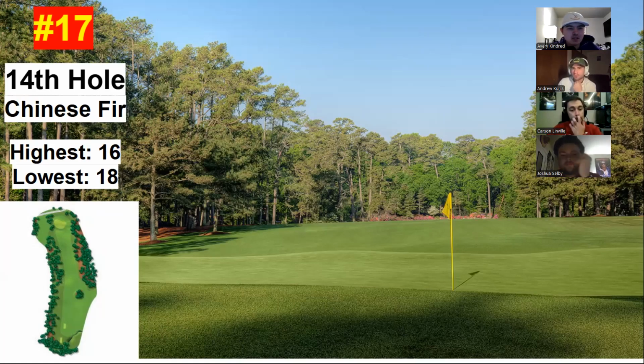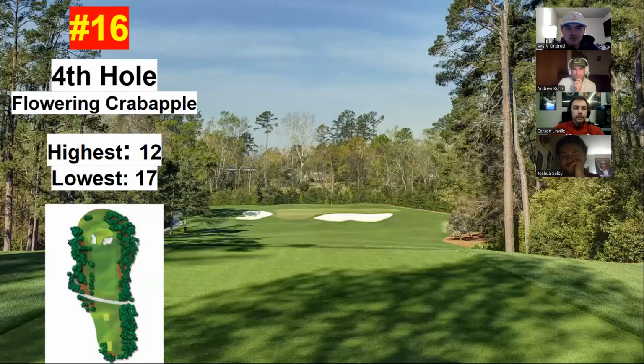Anyway, moving on to number 16 on our list. Number 4, the par 3, Flowering Crabapple. Highest 12, lowest is 17. Andrew had it at 12, and Carson and Josh both had it at 17. Me and Josh on the same page. The one thing that kind of puts me off is the pin location on 17 on Sunday, which is borderline impossible to hit a good shot.